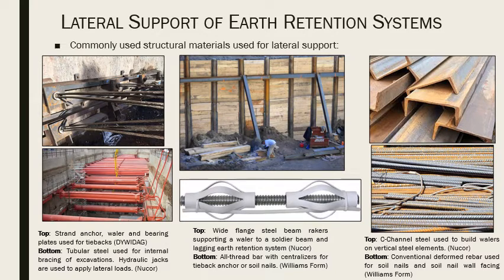To support an earth retention system, you must provide lateral support in some way, shape, or form. This is typically provided with tieback anchors, internal bracing with struts or whalers, deadman anchors or rakers, or sometimes backfill with soil.